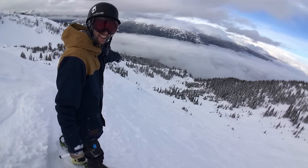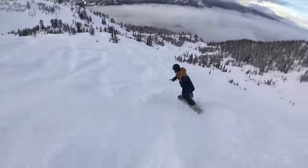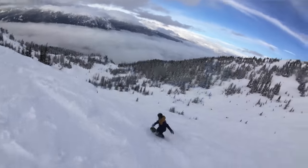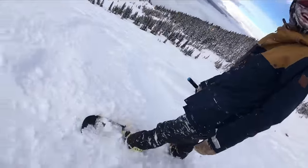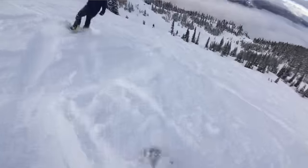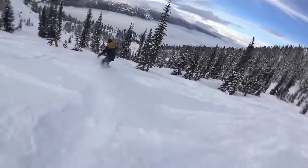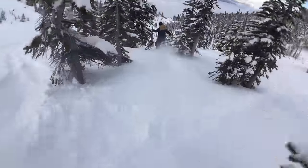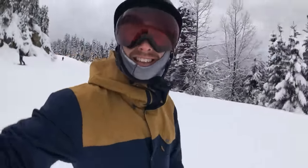Okay. All right, let's go. Didn't know you were going right for it. All right, so just on my way down the mountain, got some really good runs in today. Time to get some food.